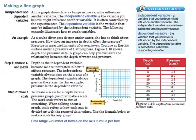Making a line graph. A line graph shows how a change in one variable influences another variable. The independent variable is the variable you believe might influence another variable. It is often controlled by the experimenter. The dependent variable is the variable that may be influenced by the independent variable. The following example illustrates how to graph variables.